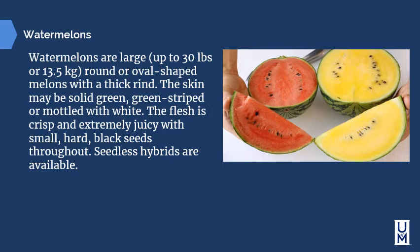Most watermelons have a pink to red flesh, although golden fleshed watermelons are also available, and these are becoming more common. Watermelons are of a different genus of the sweet melons described earlier. They are native to tropical Africa and are now grown commercially in Texas and several southern states.